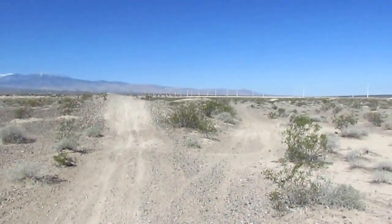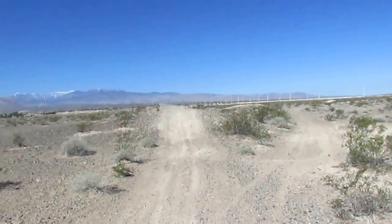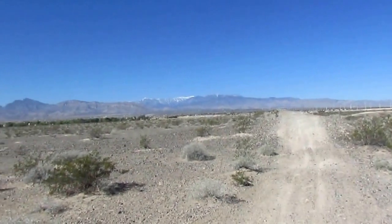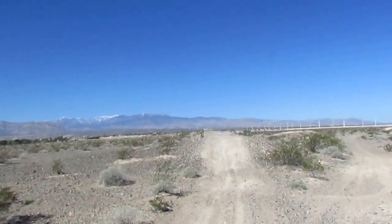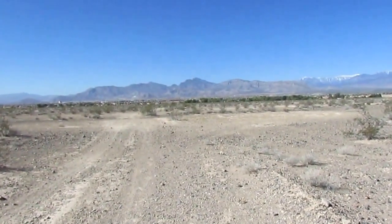So after crossing the power lines out there, we've intersected with this trail / old road that should lead us back into the park. It's actually got little hills on it here and there. Okay, I'm back on the actual road to the park.